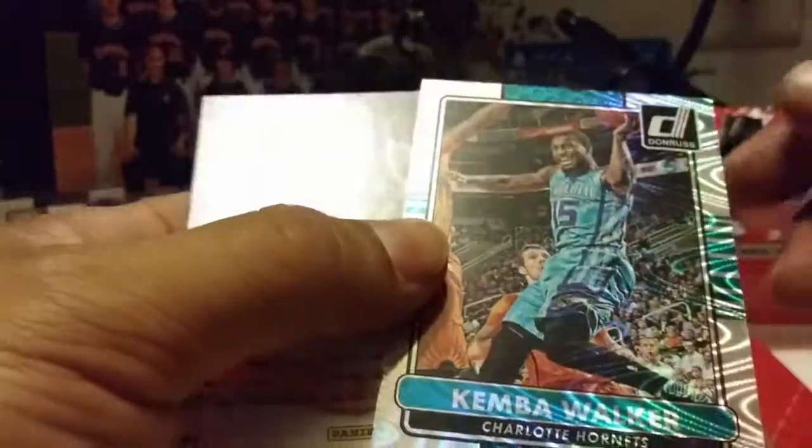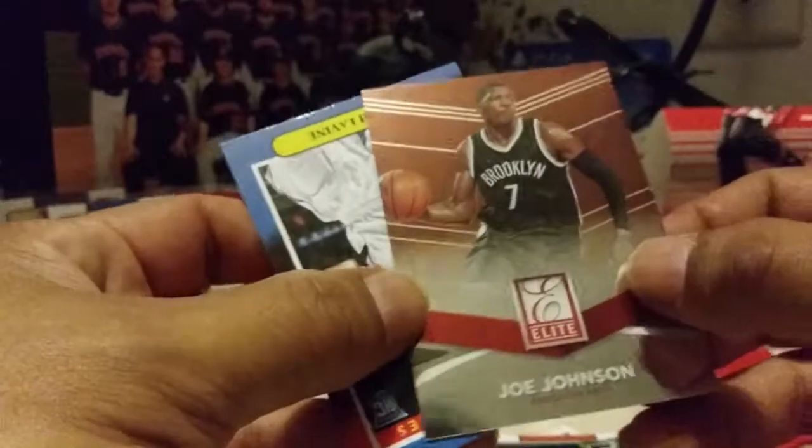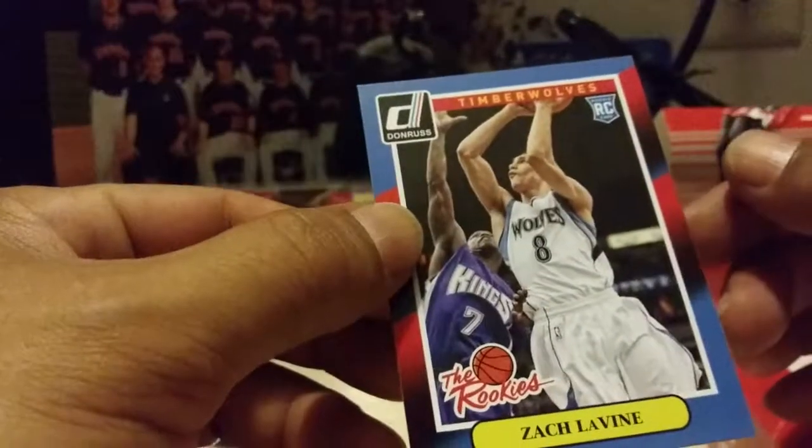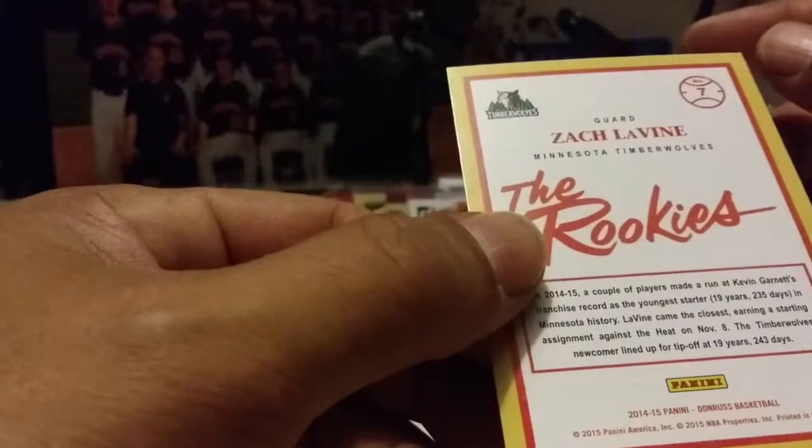Got a parallel card for him. Let's see the swirls in that. We got a Joe Johnson. Elite card. And Zach LaVine. That's that sixth one I was telling you about. Rookie subset here. Slam dunk champion, if I don't recall incorrectly.